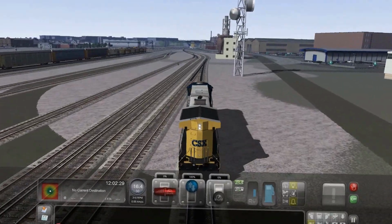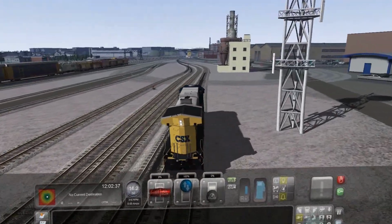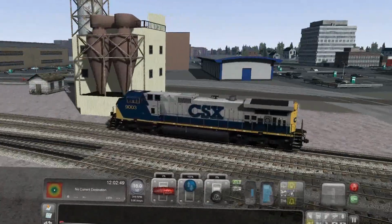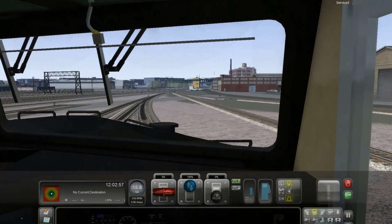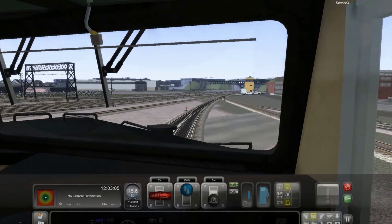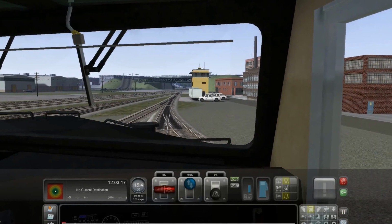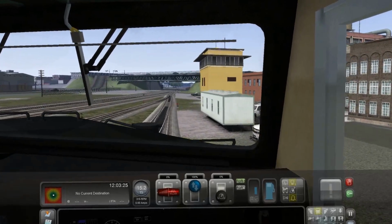Anybody wants it, I forget which one. It's a Dash 9 horn and bell set or something it was called. And yes, I'm horn happy and I don't care. I gotta fix the speed limits on the tracks too.